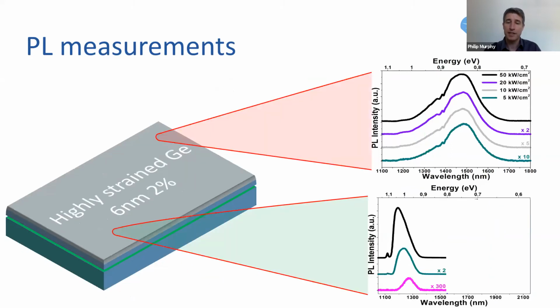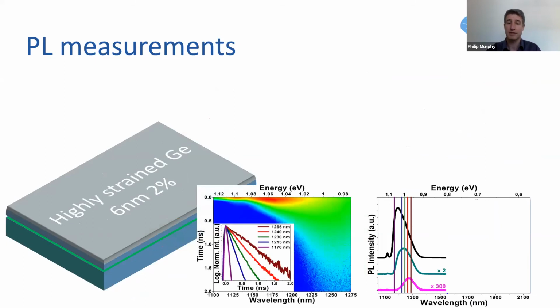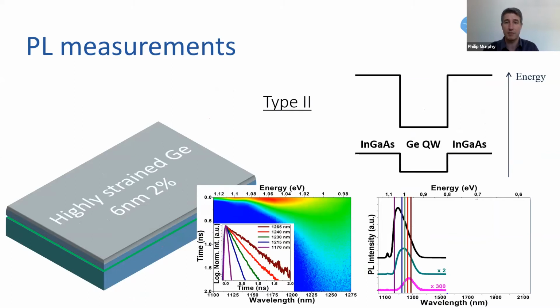On the other side of the sample, the light emission was behaving differently. It had a different energy, but it also had different decay times for different frequencies. Now, this was not a puzzle for them at the time why this was happening, because this is consistent with type 2 behavior. The question was, why did it have type 1 and type 2 behavior in the same material, which was supposed to be uniform?